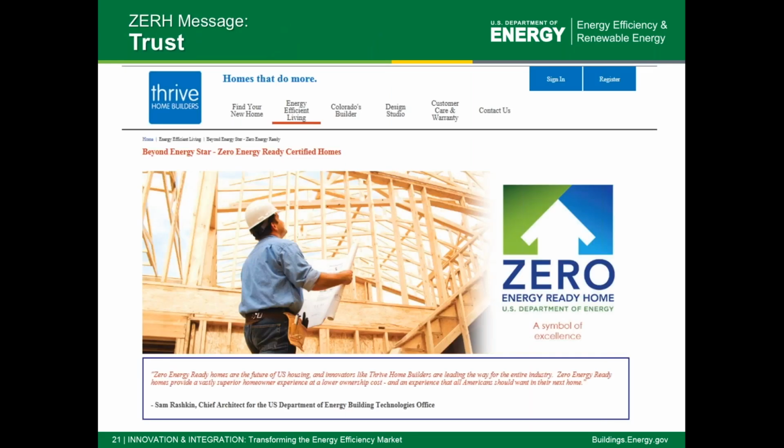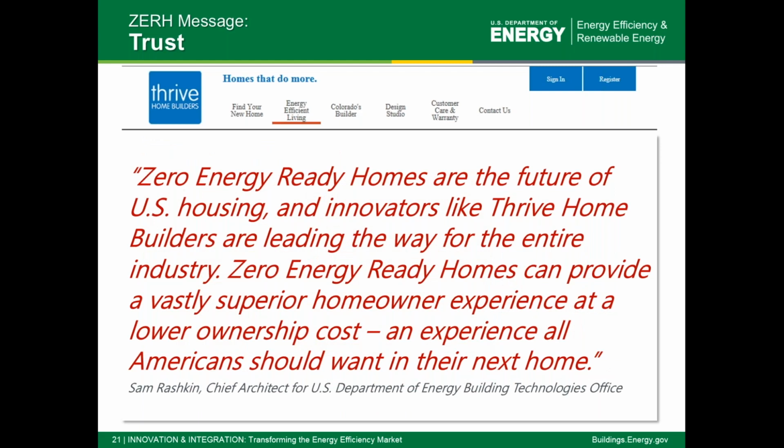And we know we can build trust by being an independent, trusted voice of authority to help builders message that they're part of a very significant program. In fact, the federal government's most rigorous guidelines for high performance homes. So what builders can do is drop in messaging straight from us that shows that they're part of our program. We say objective statements that bring additional trust to their certified homes. In this case, zero-ready homes are the future of housing, and innovators like Thrive are leading the way for the entire industry. Just a straight objective statement that very effectively leverages the voice of authority of DOE in connection with a builder partner.